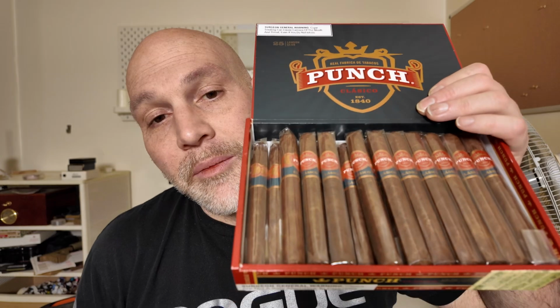I have had these punch cigars that this tripod is made up of for a very long time. And they are currently unsmokable. And maybe I will try them out again. Sorry. I have 3-4 boxes of these.